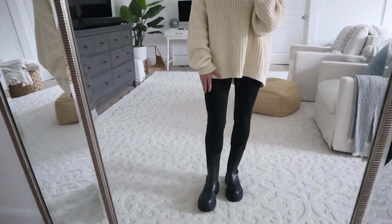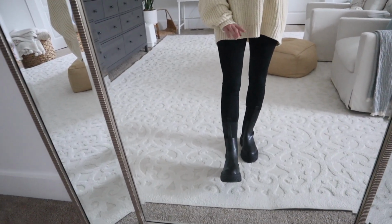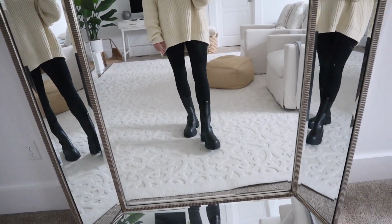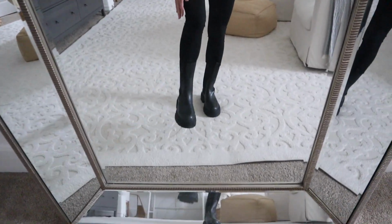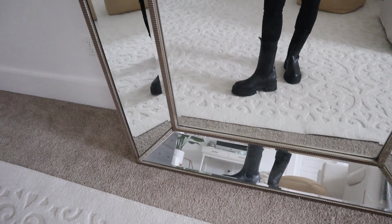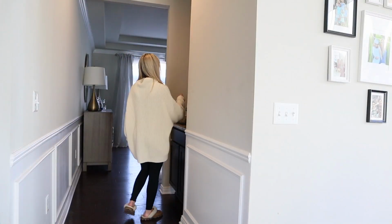And then as far as boots, these are part of my recent H&M purchases. I could not wait to wear these. They're definitely more of an edgy look, but I love it. They're just Chelsea boots. They are a little bit higher on the calf, but I think these are perfect for rainy weather days, or slushy, snowy days.